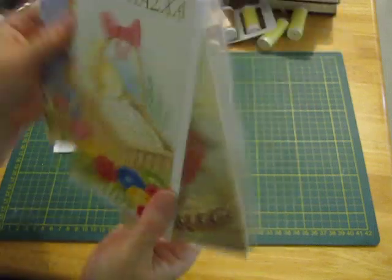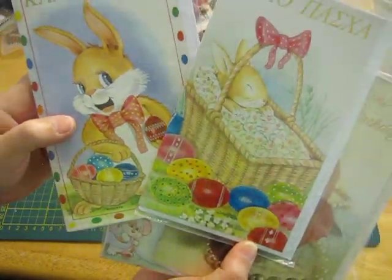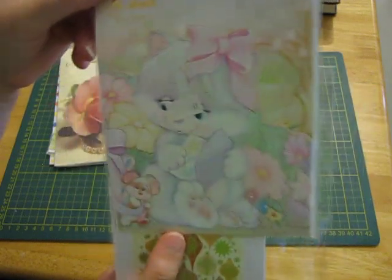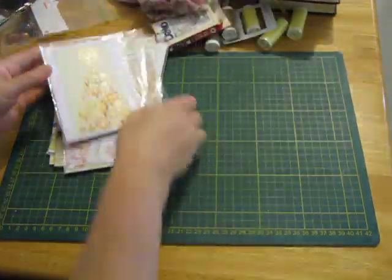And I loved these, I don't know what language they are, these Easter ones for an Easter themed journal, really cute. And then a beautiful vintage rose one, this one, gorgeous, and then that Christmas one.